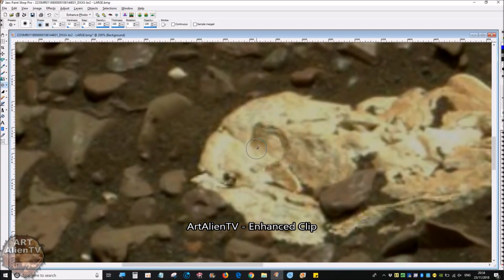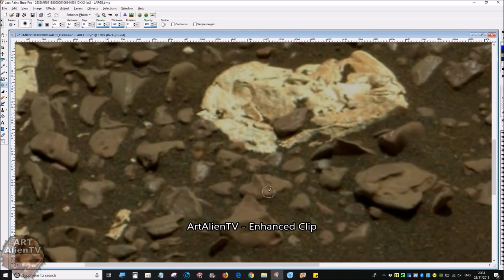This could be an eye socket here, don't know. This could be a hip bone or something that's broken. I don't know what it is. The problem is when you're looking at Mars specimens, the bones may not actually match up exactly to bones that we have on mammals or lizards or whatever on Earth. They may be quite different.